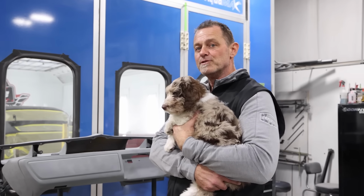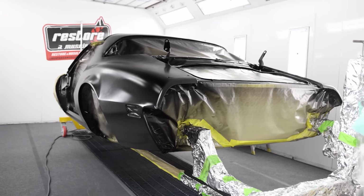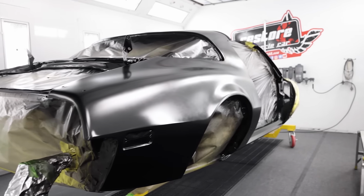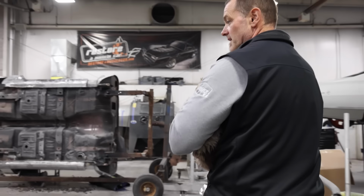The car in the paint booth is our 77 Pro Touring Special Edition Bandit build that we are doing. So original Special Edition car, a factory 4-speed car. We are putting a 6-speed manual tranny with a 525 horsepower LS3 fuel injected motor in it with all modern leather interior, and it'll be super nice.